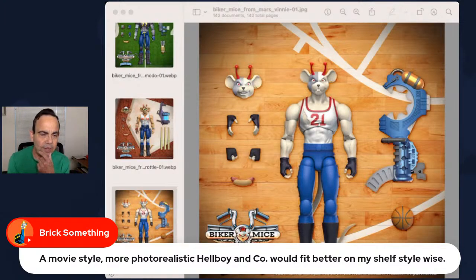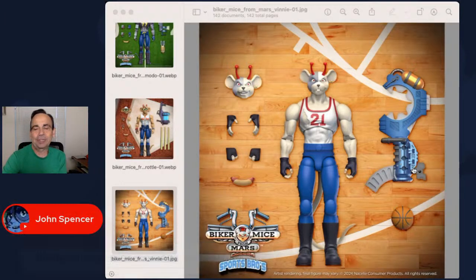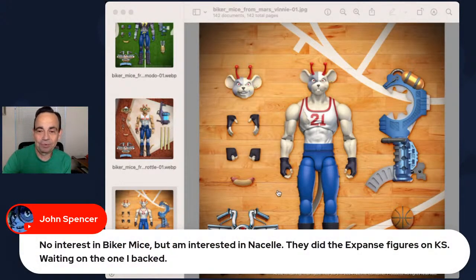Rick says, a movie style, more photorealistic Hellboy and company would fit better on my shelf style-wise. Anyway, I added the "anyway". I was reading it like it was going to end in "anyway", and so that was that. But yeah. See, Team Bureau of Paranormal Defense. Okay, this is me. I don't know that I ever read a Hellboy comic, actually. I just thought the character looked really cool.